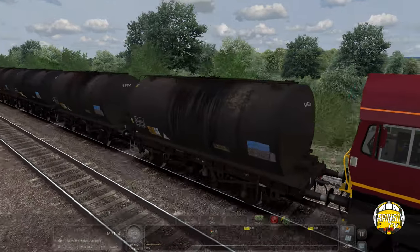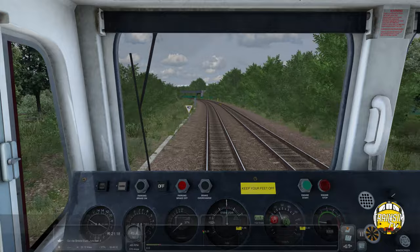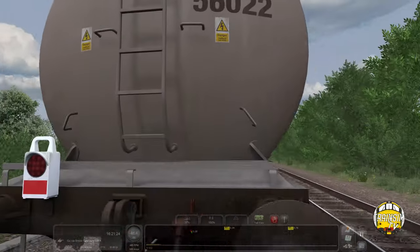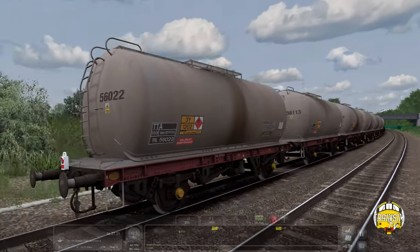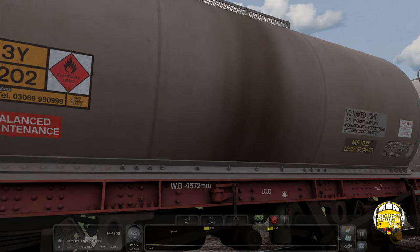But yeah, I love the weathering, and the overall detail is really nice. Just checking it out while I'm stopped there. Of course, you get the tail lamp and everything. You've got the brake pipes. Nice underbody detail on there. All the texturing looks to be nice and high res, which is good.